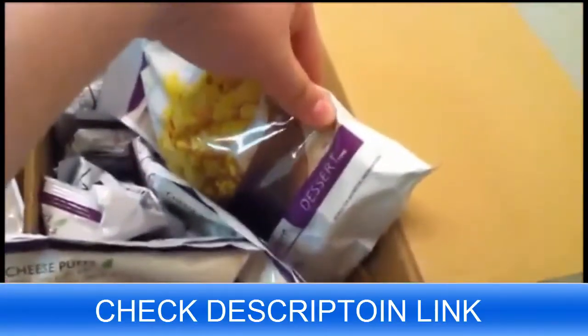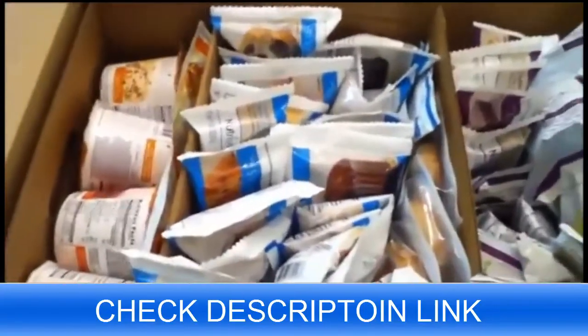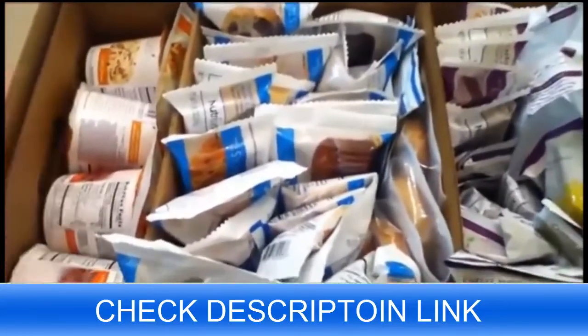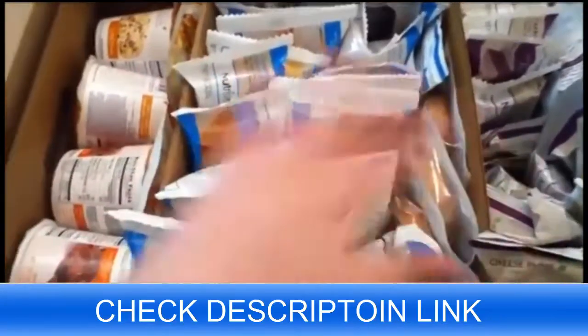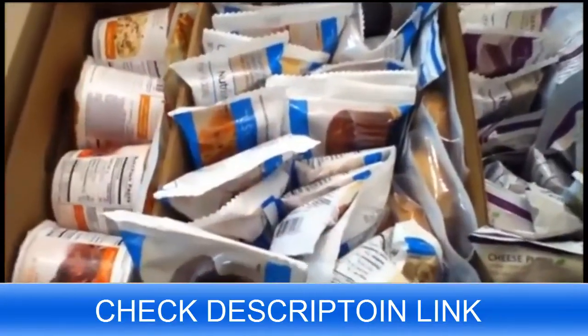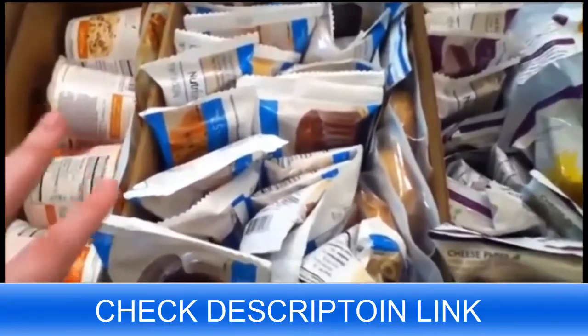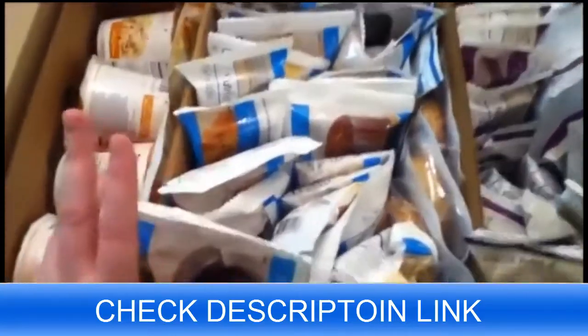So the top layer is, got some pillows, orange is lunch, blue is breakfast, and purple says desserts, but really it's snacks, because like this is popcorn. It's got salty and sweet snacks you can choose from. I did not do any of the frozen foods. I just did the shelf-stable foods. I also did where I can customize, and I chose all my own foods. You can do it a little bit cheaper by having them select what they call customer favorite foods, and that's what they send you.